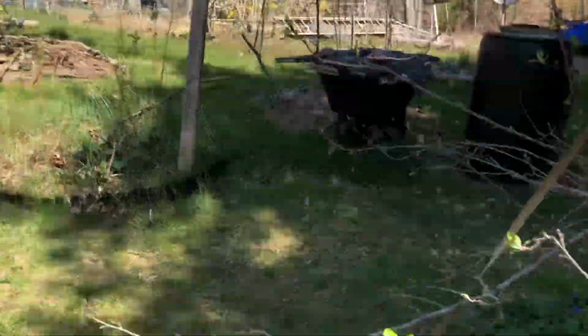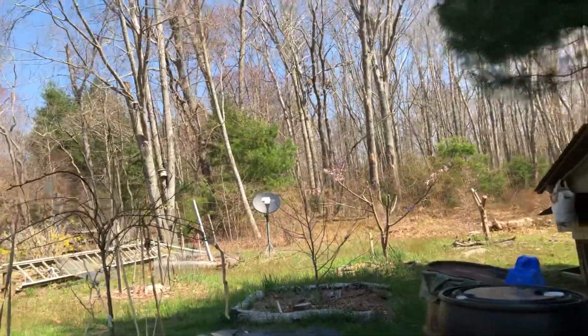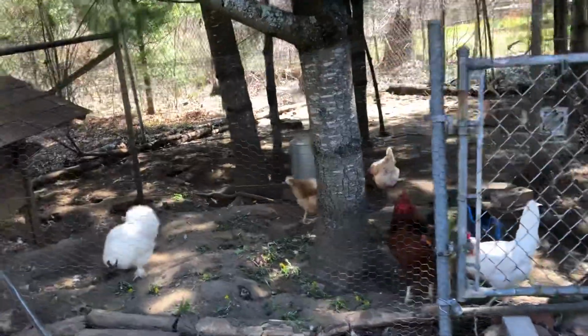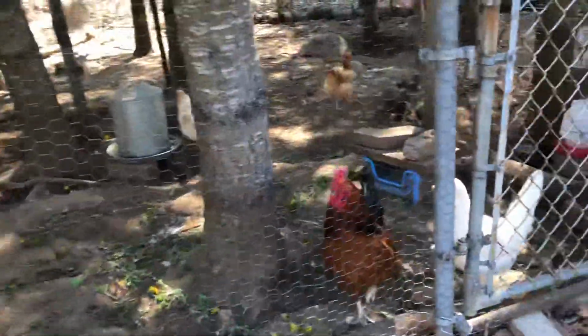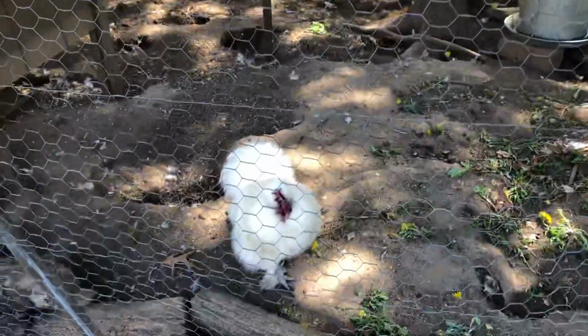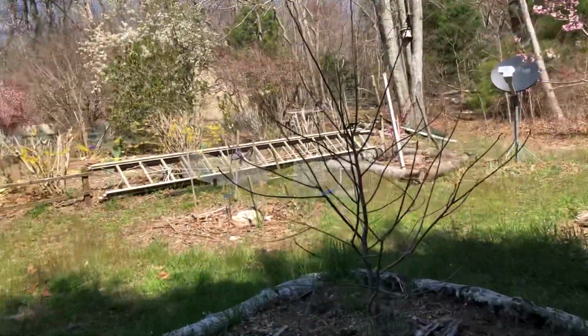So, hey, we come to this part of the yard where the chicken coop is. And look at them. They come to see Papa. Look at that. That's Ruby. Look at that. That Snow Puff right there. So, all right, we're moving along.